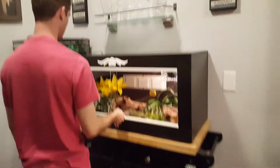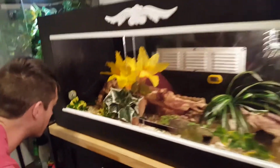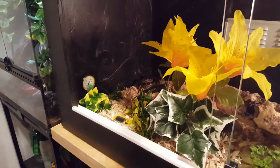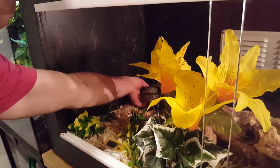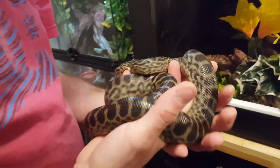She's not so beautiful right now. Yeah, she's in shed right now. I went to go feed her last night, and then I figured out she's in blue right now. Right now she likes to hang out in her cold hide. She's always in this thing. Oh, she's so blue. She didn't seem nervous last night.